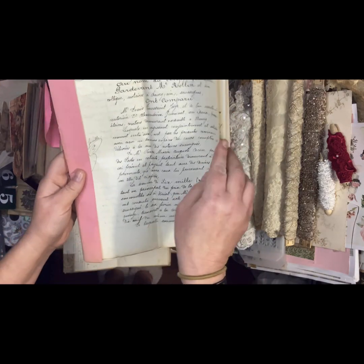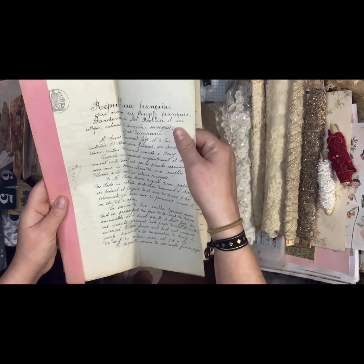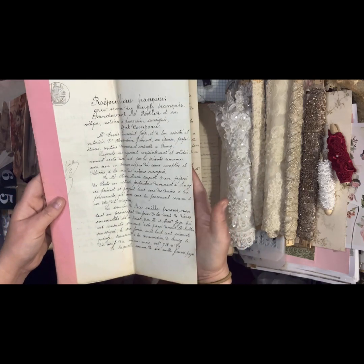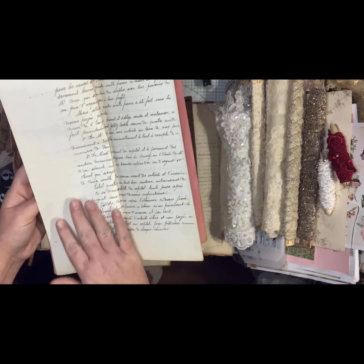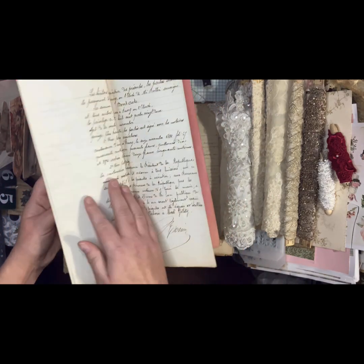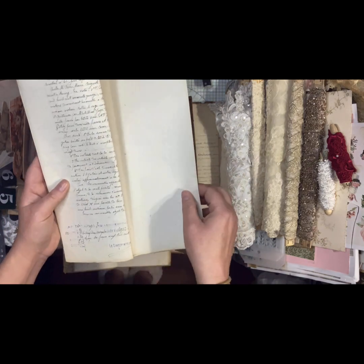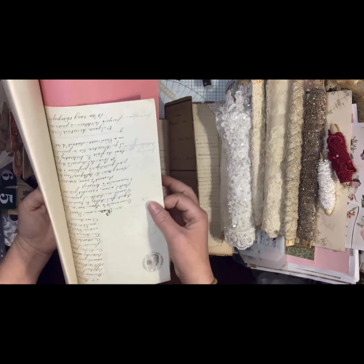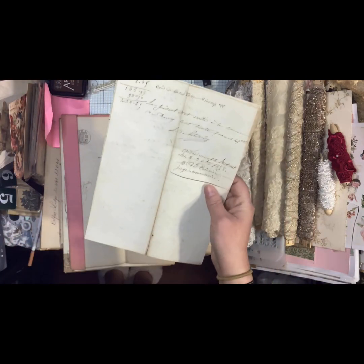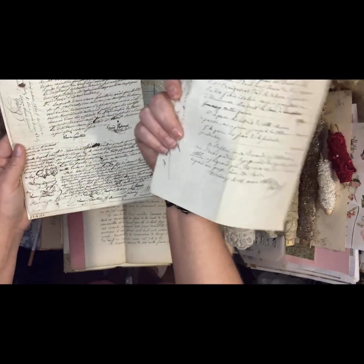You have pages, and I mean very hefty. You can tell they were very important, substantial documents. You can tell the quality of paper versus the paper that was used in a regular note. And it is front and back beautiful writing. So these are the manuscripts that I also got. They are front and back.